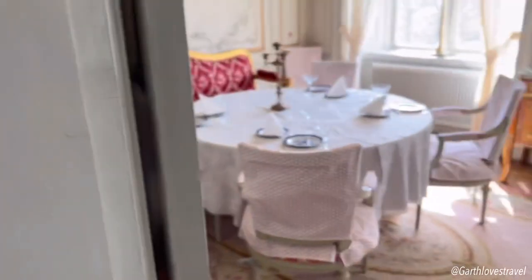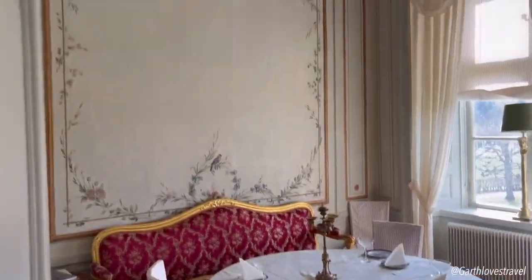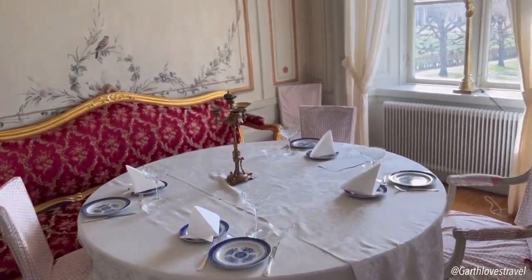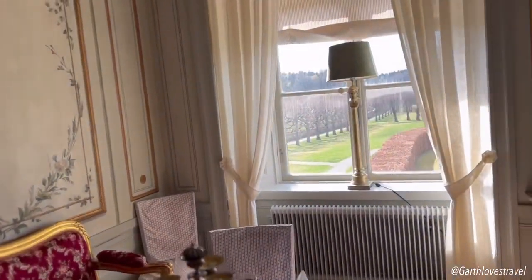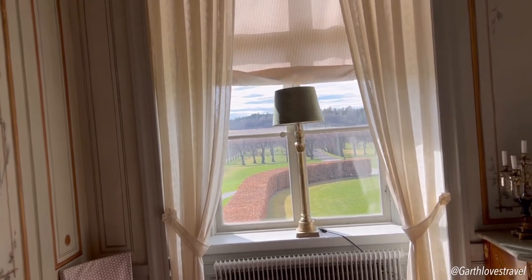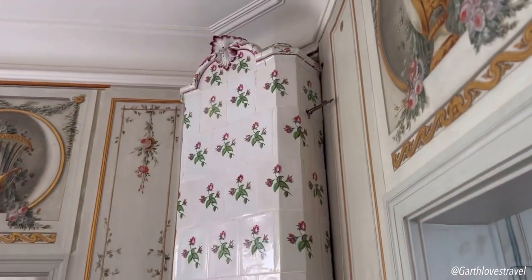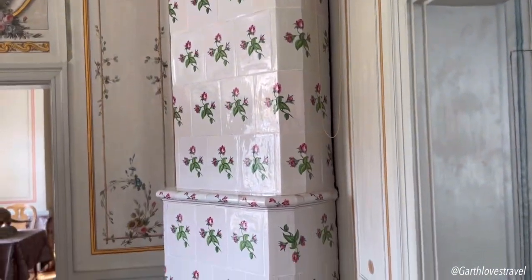But it is really warm in here, guys. But this is another room. But this is really nice that we're able to come in here and view these rooms. So as you can see, oh, wow, look at this fireplace. I mean, this one is beautiful.